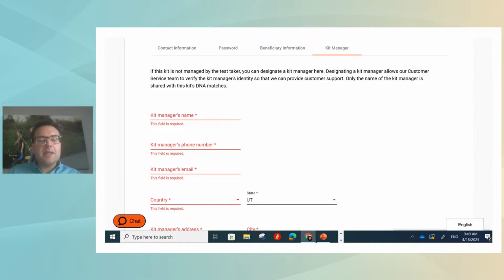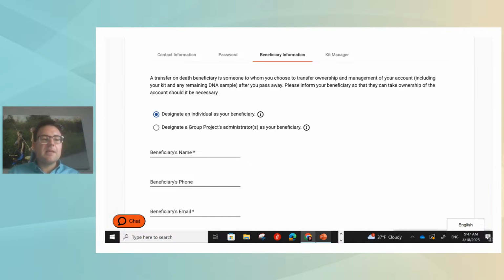On Family Tree DNA, you can assign a kit manager. It's a little bit different on Family Tree DNA. The kit manager, you would have to share your password with them for them to actually be able to log in and see stuff. But the kit manager has the right to talk to Family Tree DNA customer service on your behalf. You also can designate a beneficiary, and this is the person who is going to inherit ownership of your DNA after you pass away.